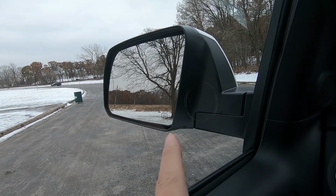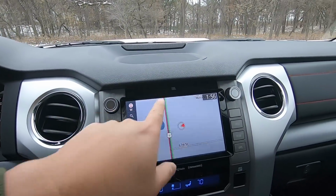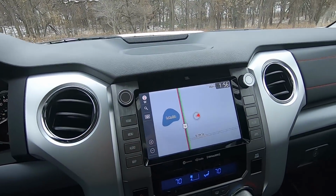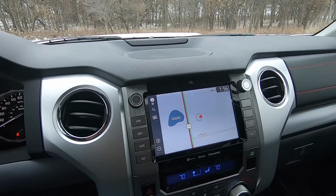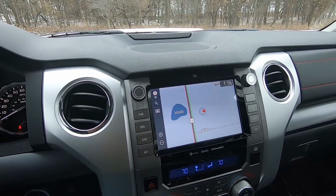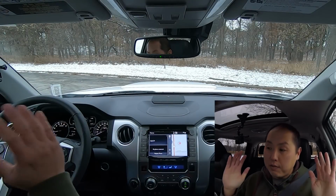On the mirrors, you see that little sign, the mirrors are heated, and part of this infotainment screen, JBL speakers, 12 speakers, subwoofer, amplifier. So I actually listened to the radio before I started filming. It actually sounds really, really good. All right, it's time to go for a drive.